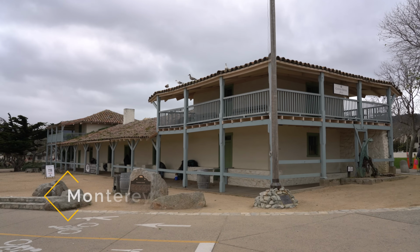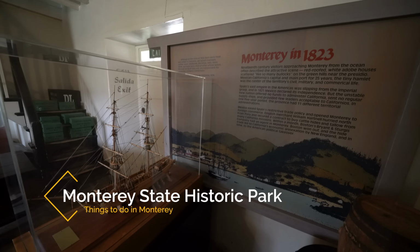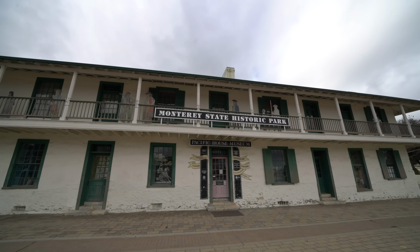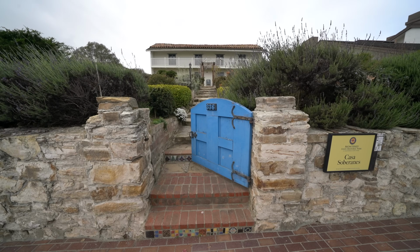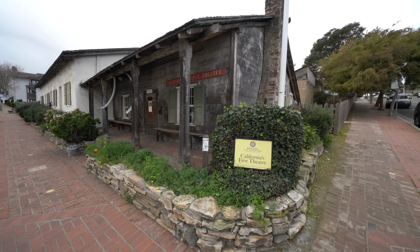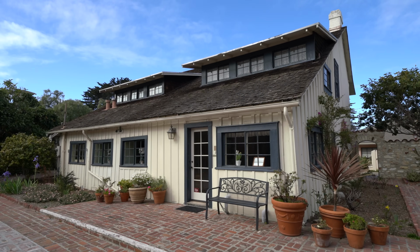Next up we have Monterey State Historic Park. While at Fisherman's Wharf, also take some time to walk around Monterey State Historic Park. This park has 17 buildings and includes many significant historic structures like California's first theater and the Customs House, which is California's oldest public building.